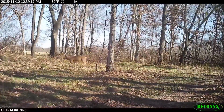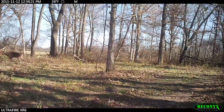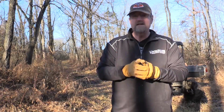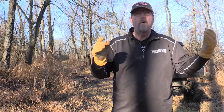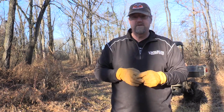Access is what ends up boogering far more hunting properties than anything else. You know, the closest second would be sanctuaries. Look at your access, design it so that your odors are blowing either to the neighbors or to your cabin. You do that and you're going to be so much further ahead.